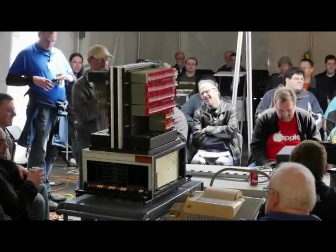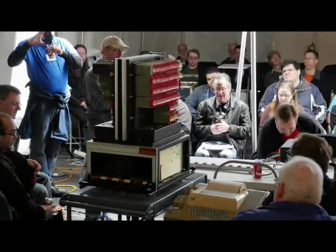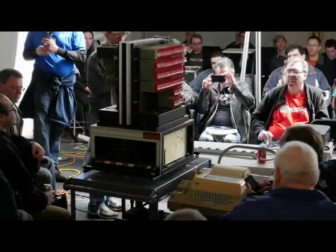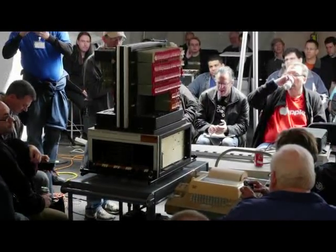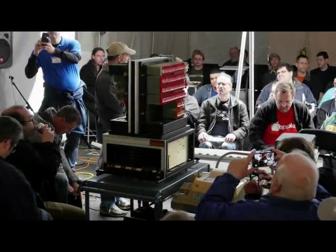Okay. So, this is a mini computer. And why is it called mini when it's so big? It was mini compared to what came before. Right? And it's by a company called DEC, Digital Equipment Corporation, which in the 90s was bought by Compaq, which was bought by Hewlett-Packard in the 00s.